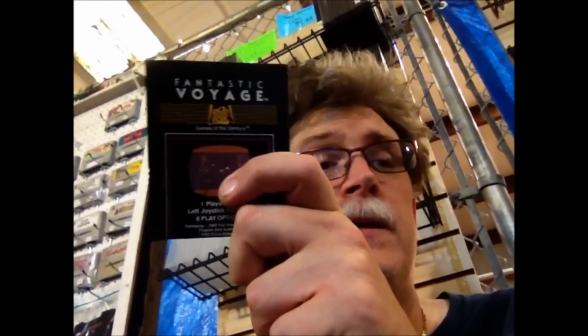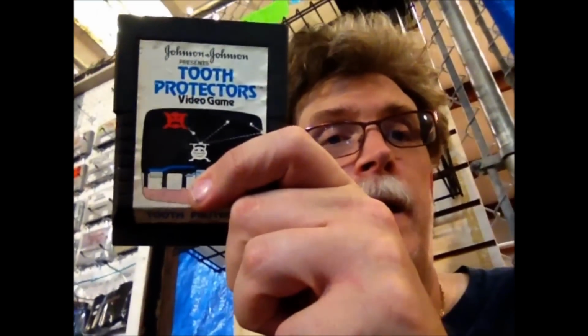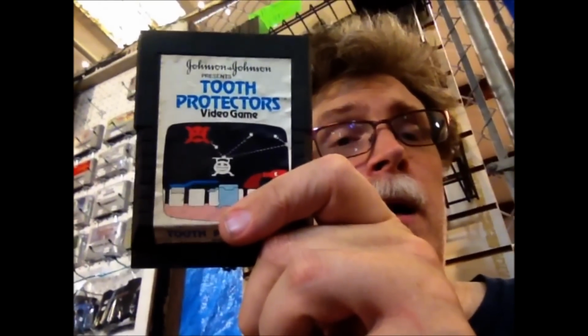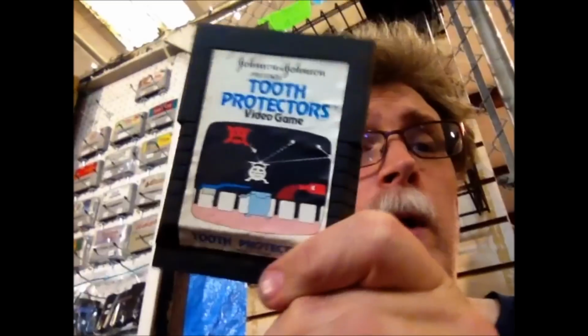Fantastic Voyage, and I saved the best for last. Here is my copy of Tooth Protectors now. Really cool to get this one. It's probably a $100 to $125 game. Not in bad shape. Just one of those games you never really think that you would find out in the wild, just like when I got Sword Quest Waterworld.